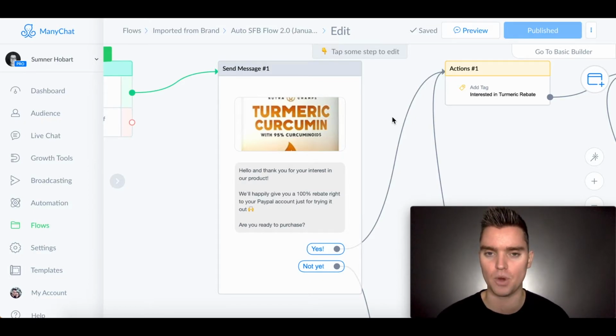For anyone who clicks on not yet, we send them a message that says, no worries, when you're ready, just click back here, right? And that helps us from losing some of our audience. We've already paid in terms of Facebook ads to get them to this point.